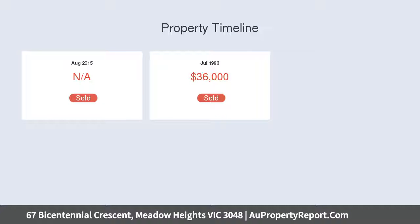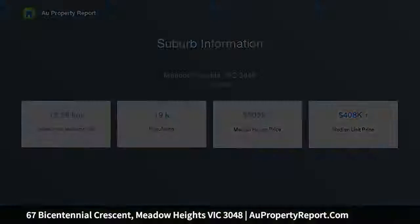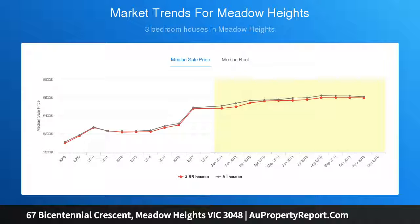Sitting on approximately 600 square meters of prime land with the potential to build a unit in the rear with 2-3 meter wide accesses to the rear of the home, so keep the existing or make it a multi-unit site or simply move in and enjoy what's on offer.